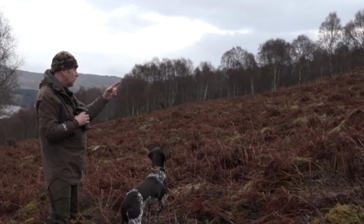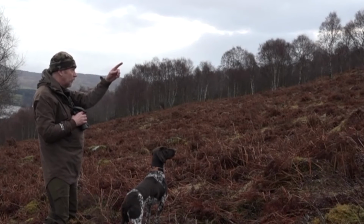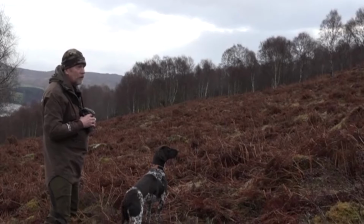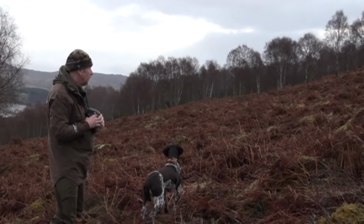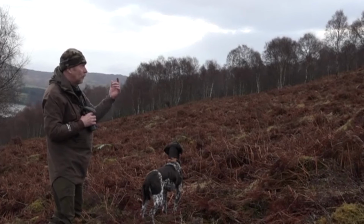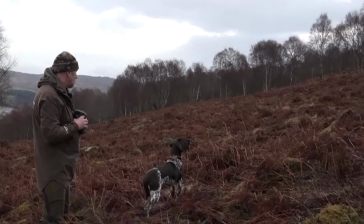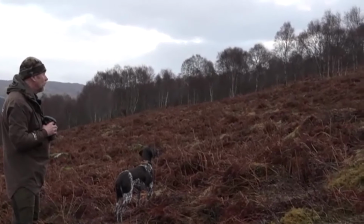So she's now picking scent up. I suspect there'll be reds either just over the knoll, or coming in across one of these gullies, so it wouldn't surprise me at all, while I'm dragging this deer down here, if we didn't have red deer walking in behind us. But she's definitely got something coming up here.